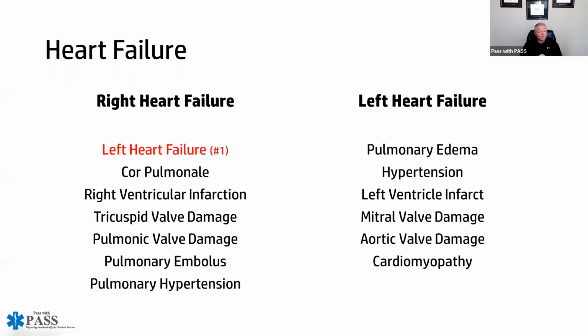Left-sided heart failure, which is probably what most of you are more comfortable and more familiar with, is going to be pulmonary edema. Hypertension is going to be the number one cause of a patient having left heart failure. And that's because the left ventricle is unable to pump out the way that it should. Left ventricular infarct: we've had a massive MI that has now affected that left ventricle. And then like the tricuspid and pulmonic, you can have valve issues. So mitral and aortic valve, which are both found on the left side of the heart, and then cardiomyopathy. Cardiomyopathy is just an enlargement of that left ventricle. So if the left ventricle gets to the point where it is so big, it's not going to have the same function as it should under normal conditions.